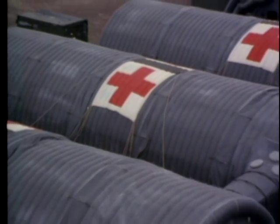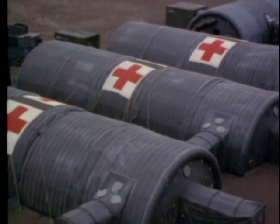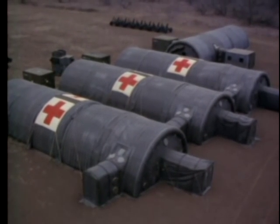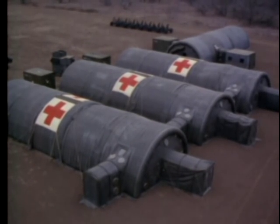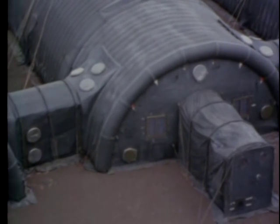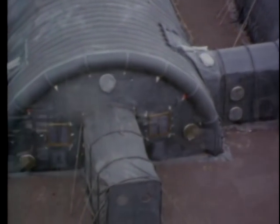M.U.S.T. units can be put together in virtually any configuration. A 200-bed combat support hospital or a 400-bed evacuation hospital are equally possible combinations. Detailed plans are available to help commanders select the most economical layout. Entryways and corridors between individual elements maintain a constant environment within the closed loop of the hospital system.